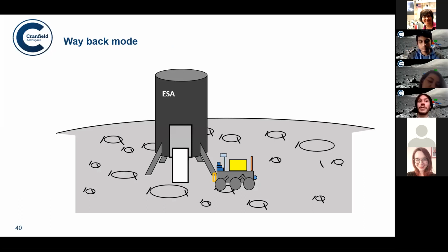Once all the samples that we want have been collected, the rover may enter the wayback mode. During this mode, which is quite similar to the travel mode, the rover gets back to the forensic lab to deliver the samples freshly collected and give them to the lab so all our payload equipment can analyze them properly.